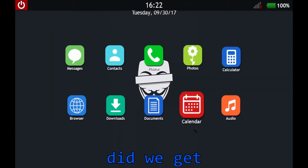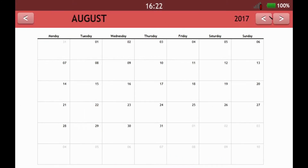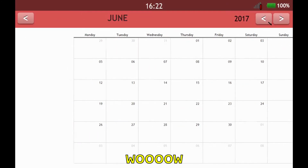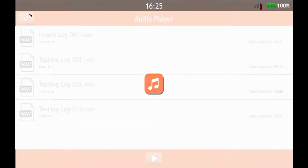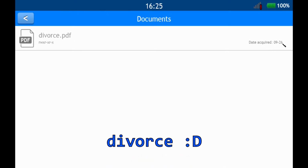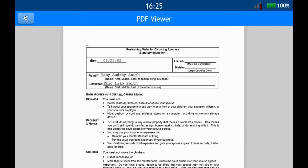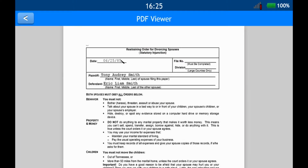Date of separate. Did we get, like, divorced or something and kept the date in our calendar? Yes. Wow. Did anything happen in extras? Or, like, did we get another document? Oh! Divorce. Yes. I clicked on the date. 6/25. Okay, nice. Or I clicked on this date and something highlighted.